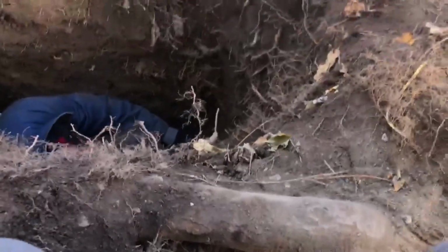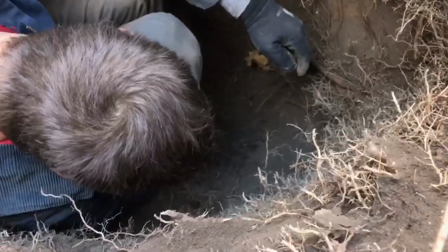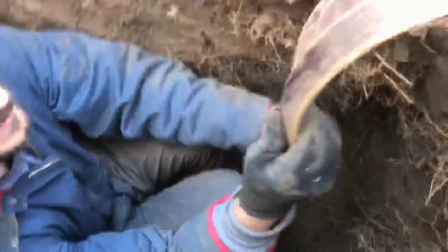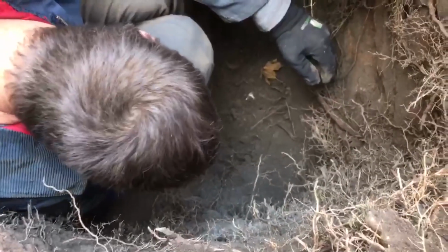Croc. Yeah. Croc in the hole. Can you see it? Yeah. Bro, it's a big old piece of croc. Big pocket down here. Trying to see if this thing's full real quick.